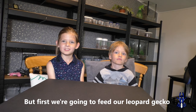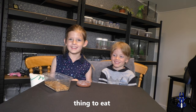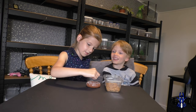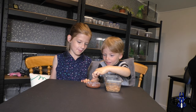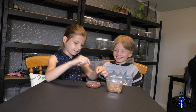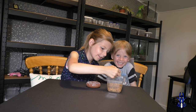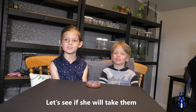But first, we're going to feed our leopard gecko. We have mealworms because they're her favourite thing to eat. I accidentally picked up two. I feel weird. Don't feel that weird. This one's a wiggly.